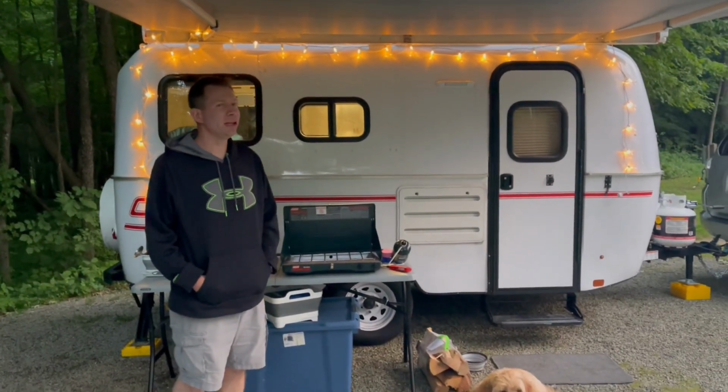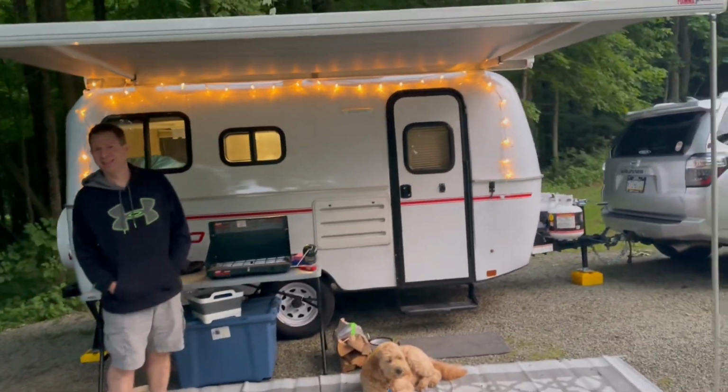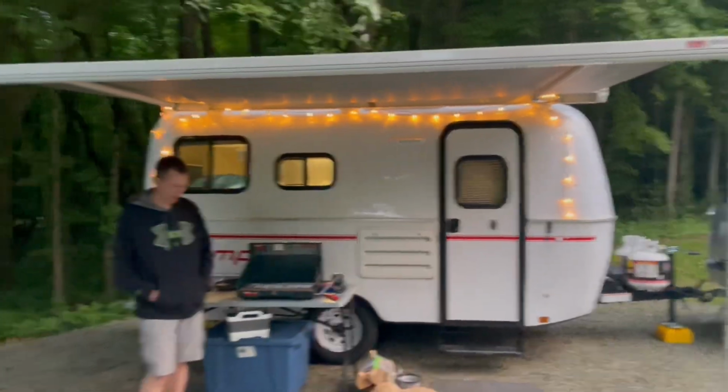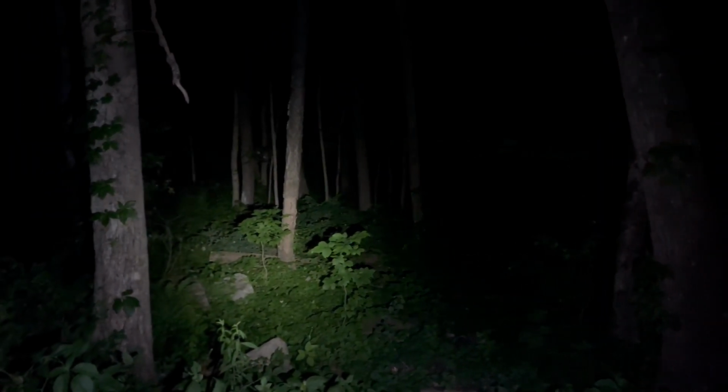Why did you get something you can't stand in? That's what everyone's asking. Why did I buy something that I can't stand in? This is why. This is why. Literally. Lighting up the woods.